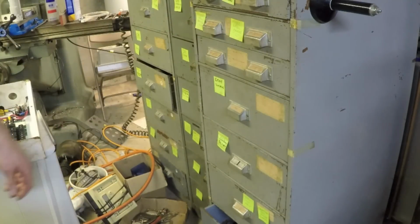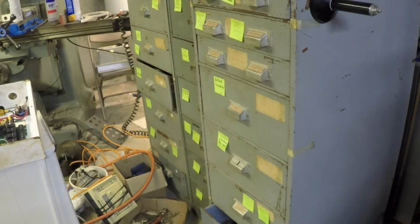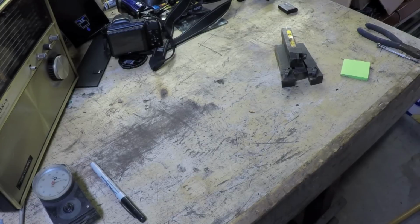Yeah, I know. Not the greatest way to store those, but that's just temporary. That's why the Post-it notes. When I end up moving these cabinets to the other spot in the shop where I'm going to eventually keep them, then I'll start getting down to the nitty-gritty of deciding exactly which drawers I'm going to put what in, and I'll make some nicer labels up.